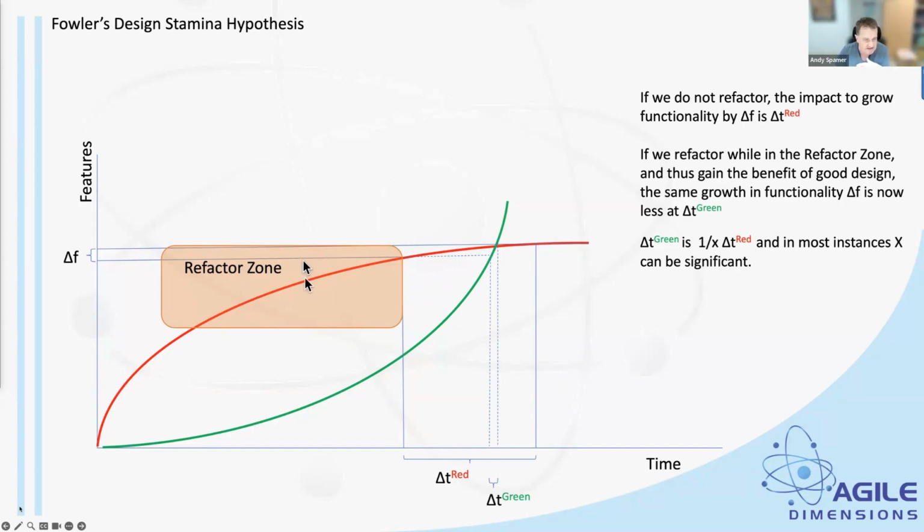And this is not 20% into the project. It's not 50% into the project. It's a conceptual model. It's a hypothesis type model. But at some point during our delivery, we're going to enter this refactor zone. And that's where we should think about, well, okay, what tech debt have we accumulated? How are we going to start to pay that tech debt down? How are we going to start to improve our architecture? How are we going to create a good emergent design that doesn't lead us to this plateau of bad design?